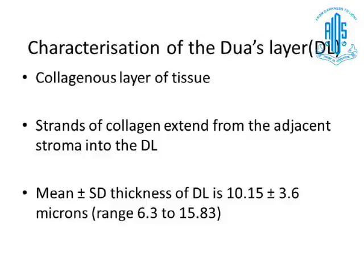Coming to the characteristics of the Dua's layer, it's basically a collagen layer with long-spacing collagens. You also see these collagens arranged in a parallel fashion, and there are a few strands which run across the Dua's layer to the posterior stroma, known as the bridging collagen fibrils. The mean thickness of the Dua's layer is around 10 plus or minus 3 microns.